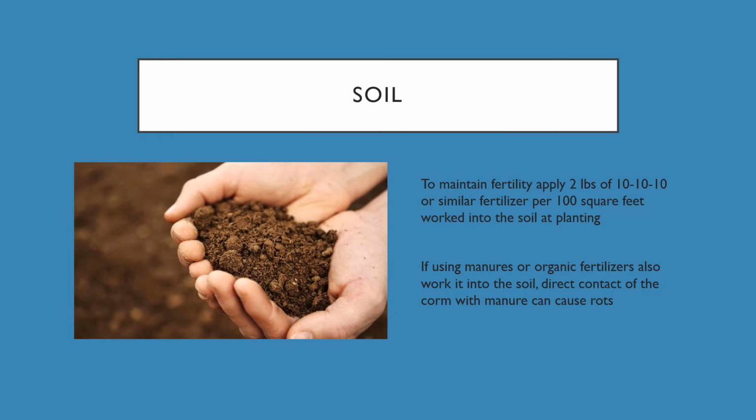That'll be best. If you're using manures or organic fertilizers, you should also work those into your soils, but make sure you don't get too much direct contact, especially if your manure is not quite aged enough, which you should let it age before you use it. But if you do go ahead and use it, just make sure that you get it worked in and incorporated well. You don't want that to come in direct contact with that corm because it will rot that corm.